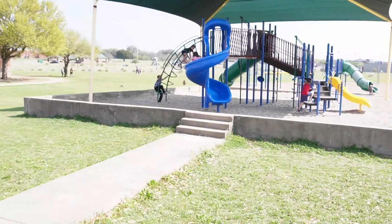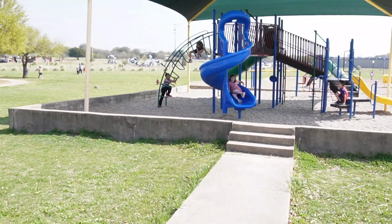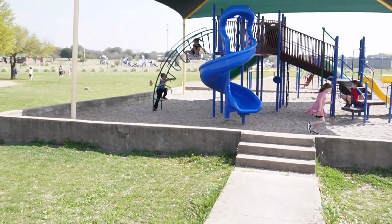So those big movements could be bouncing a basketball, throwing a ball. I know she works on that right now because it's baseball season, so she'll work at throwing the balls. That's also playing games, running, skipping, just moving your whole body in a controlled way.